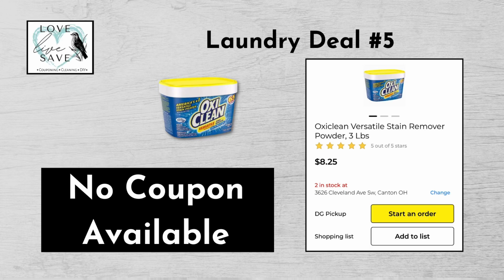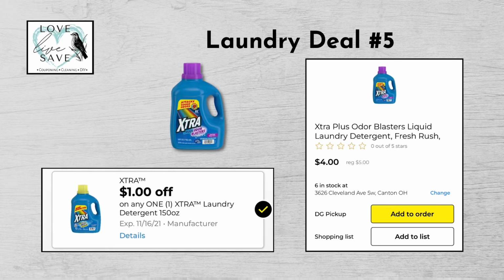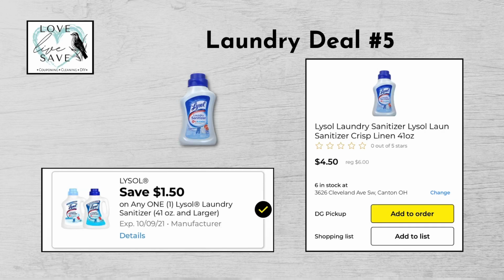For our fifth laundry deal, you could grab one 3-pound tub of OxyClean for $8.25. We don't have a digital coupon for this one, but that's okay. Grab 1 bottle of Gain Fabric Softener for $6.95 and clip the $2 off Gain Softener digital coupon. Grab one 150-ounce size bottle of extra laundry detergent for $5 and clip the $1 off extra laundry detergent digital coupon.